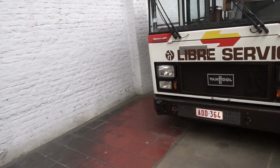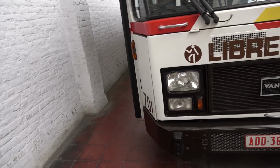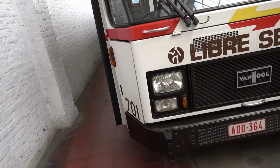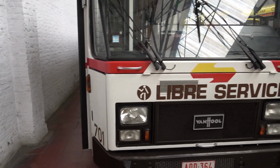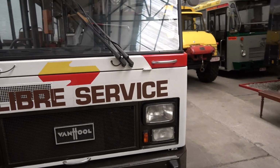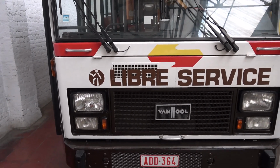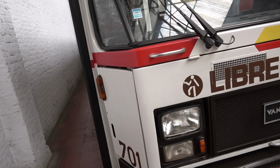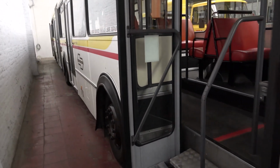Alrighty, guys, so over here is a VanHool. Now, VanHool is very interesting because they specialized in building public transport buses. They also build trailers for trucks. In the 2000s, they used to still be a big deal. They used to be very present in Brussels. But now, it seems like VanHool kind of lost the title for public transport because when you go to Brussels, you'll often see Volvo, Mercedes, or Iveco buses. You don't really see VanHools anymore.